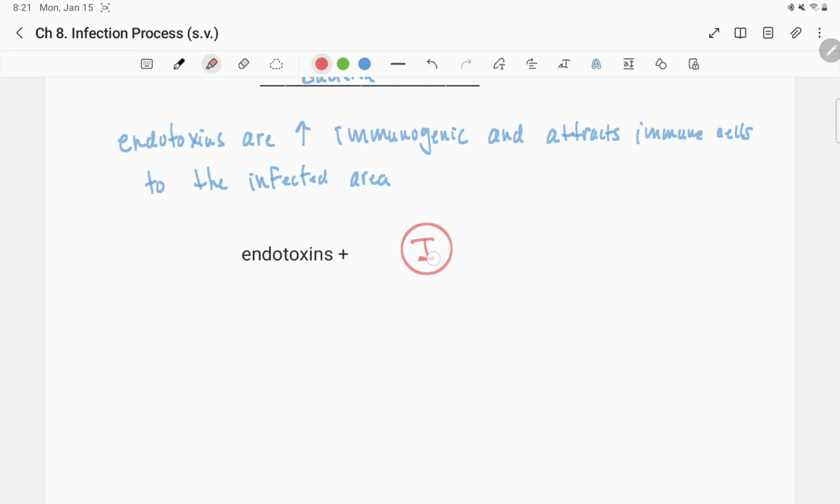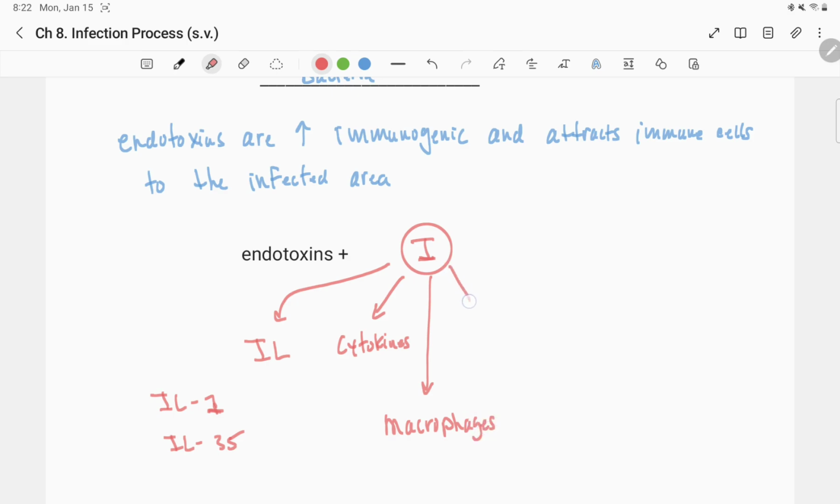inflammation, and that means it'll bring in interleukins. So, for example, you have your IL-1 all the way through IL-35, so interleukin 1, and there's interleukin 2, interleukin 3, and so on. So for short, they call it IL. Cytokines, macrophages, monocytes, and B cells. There will be some examples that inflammation will recruit these in.